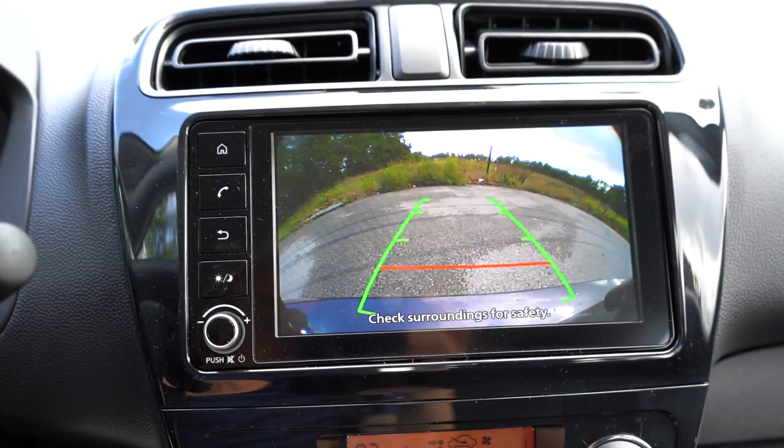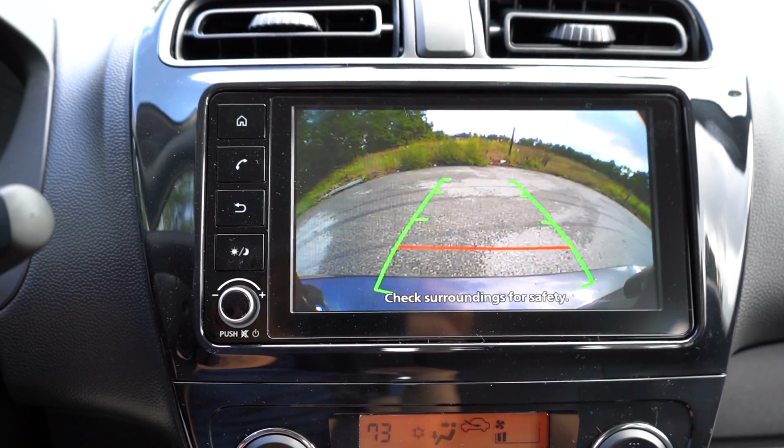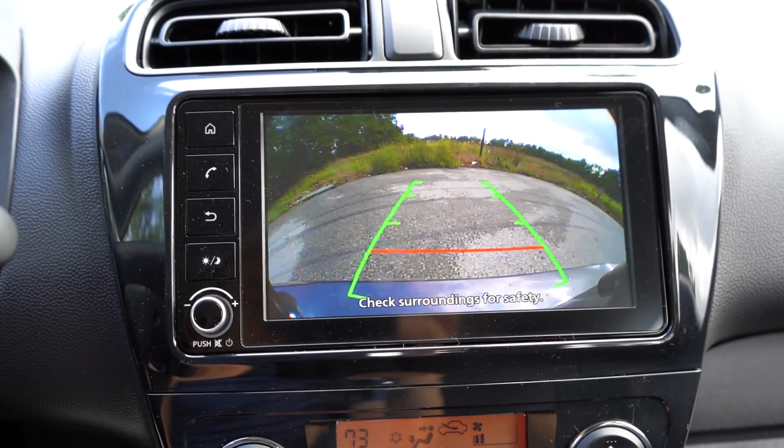So anyways, last thing I want to mention to you guys on that infotainment screen is when you do put the Mirage in reverse, you will find a rear view camera coming standard for all trim levels across the board. So you got to love that. Letting you know who or what is behind you, which is always going to lead us into safety.